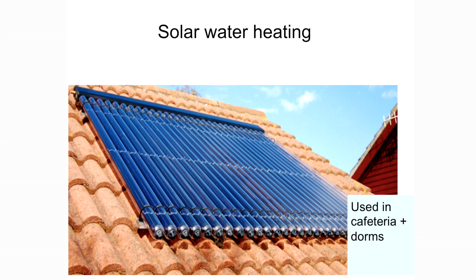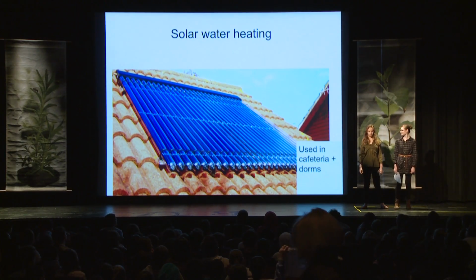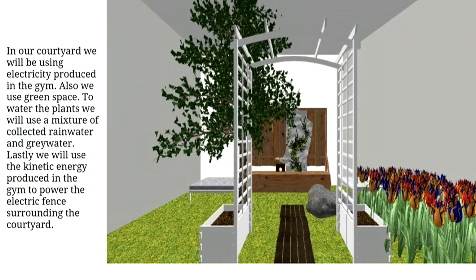This is an example of solar water heating, which we'll use in the dorms. The pipes here are filled with water. The sun heats up the water, then the water flows through the floors and walls in the building, which will help keep it warm. In the courtyard, we will have a kinetic energy-powered fence.